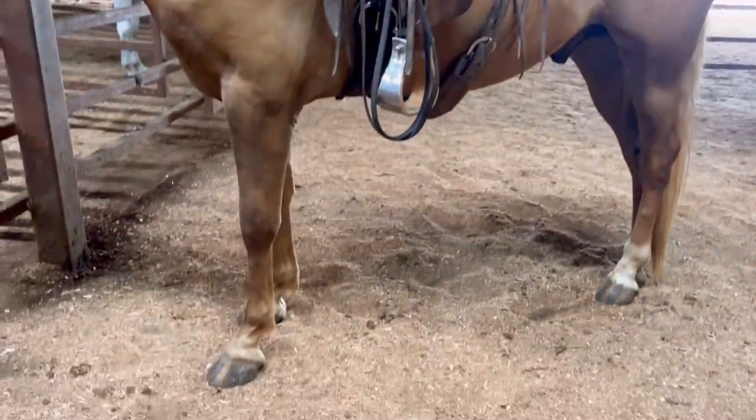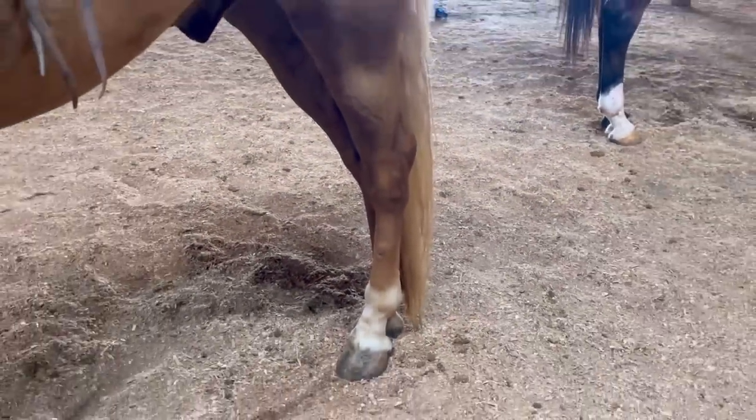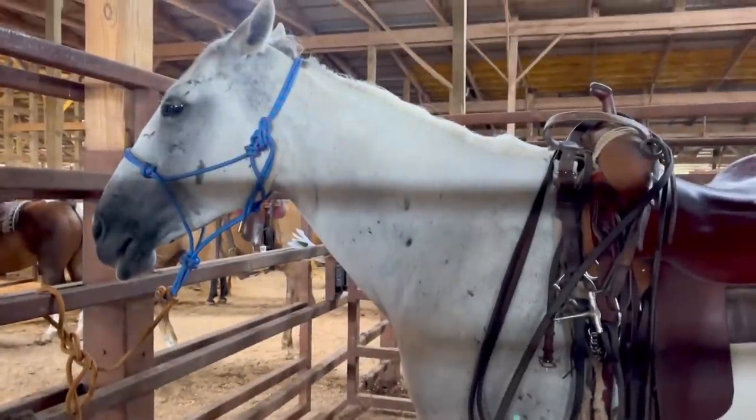I really liked this palomino. He was a great size, tall, but I did notice he had a little bit of a bump on his back left cannon. And again, you just don't know for sure at an auction, so you have to be careful, but he looked sound and like just a nice horse.